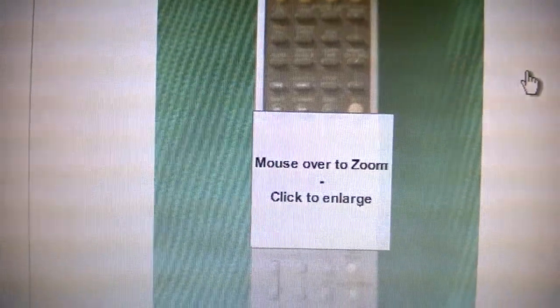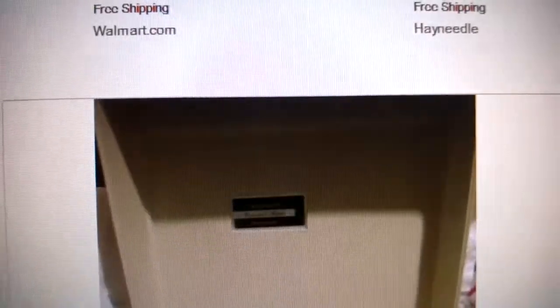Here's a Sony. This one is in one of my videos. Sold that one for 20 bucks. It's a good AV system remote. Tested it and cleaned it.